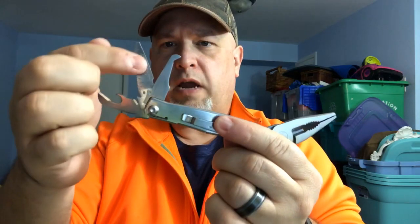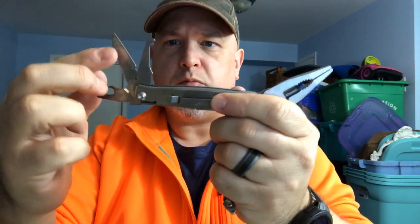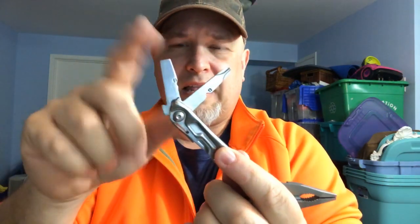For your screwdrivers, we have a can opener, bottle opener, 1.5-inch ruler, file on the other end, package opener, which we'll use momentarily. And then you have the half bit Phillips and your flathead screwdriver like this. This is bigger, I think, than the other one.